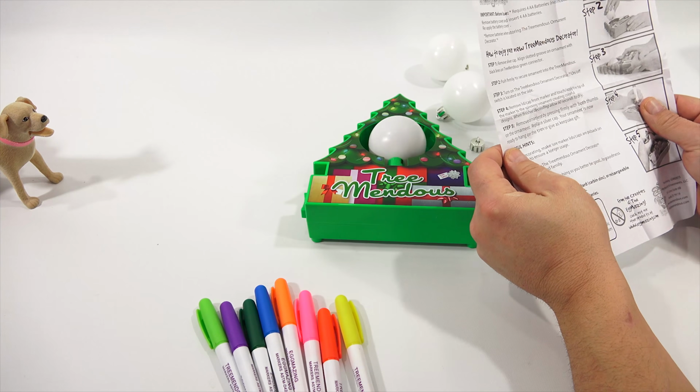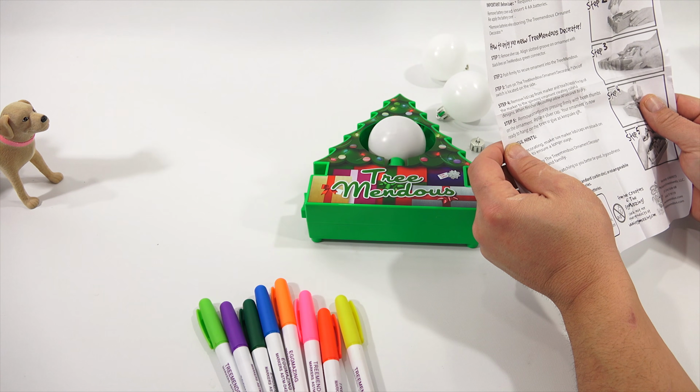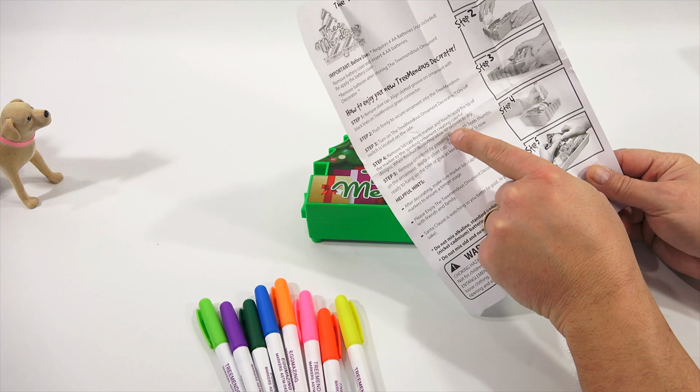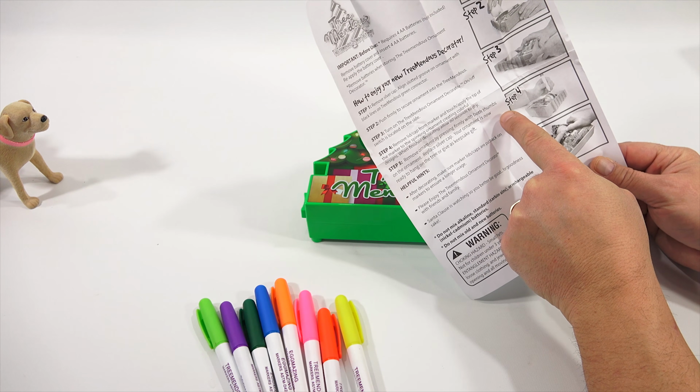Remove lid cap from marker and touch, or apply the tip of the marker to the spinning ornament, creating colorful designs. When finished decorating, allow 60 seconds to dry. Remove ornament by pressing firmly with both thumbs on the ornament.